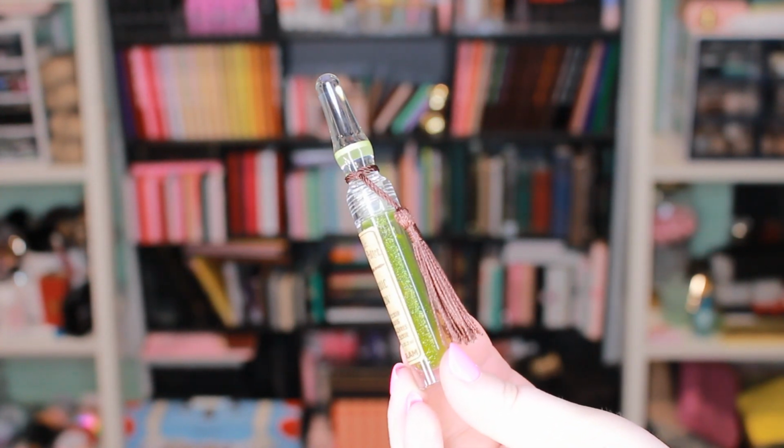So this next one is the green one, and this one is called Polyjuice Potion. Again, this one has shimmer to it. It almost seems like it might have a slightly lime kind of scent to it. I didn't notice any scent with the gold one. All right, and this is Polyjuice. Again, it's really not that different. It doesn't look green on the lips, but it just has a little bit of that sparkle to it.